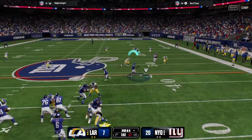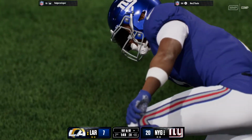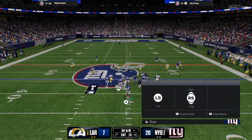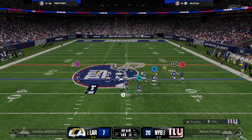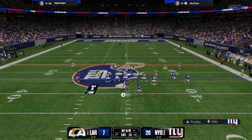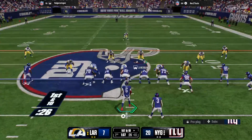Third and short. Here's Dart. He's got his man. Right side. It's complete. And the defense can't come up with a stop there. Gain of 7 and a 1st down. Giants, 1st down. 1st and 10 at the 46-yard line.